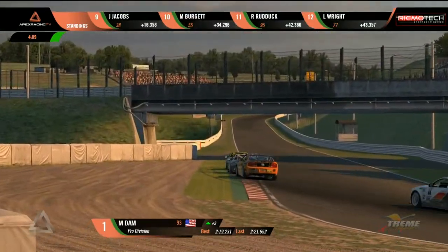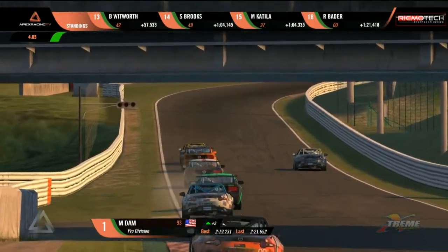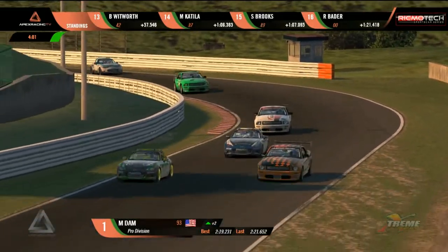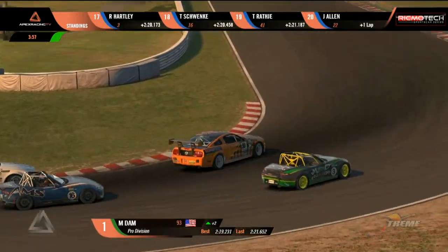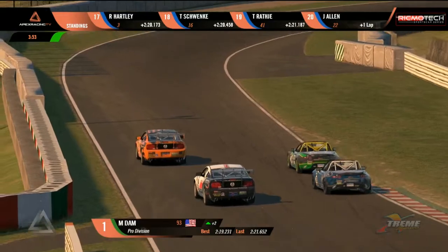Don't rule out Iannucci now, because look at these two Mustangs getting held up. You make a mistake into Dunlop Curve, anything can happen. Here comes Mike Dam then, up the inside. And good from Dam. He needed Hartley to get runs by around the outside.